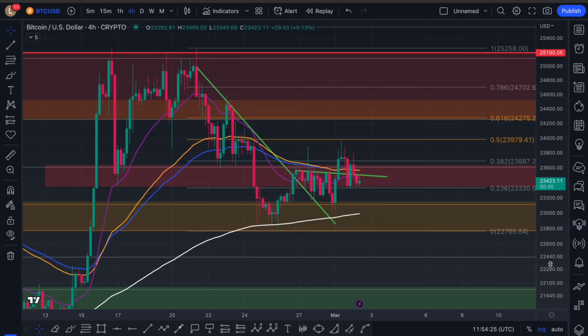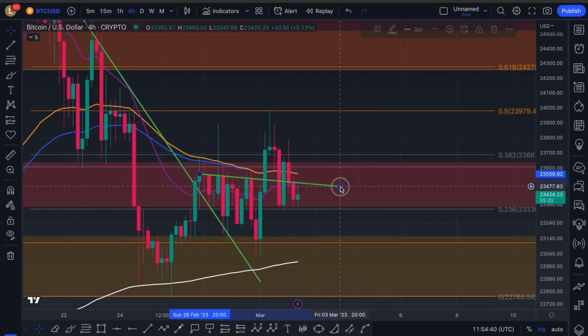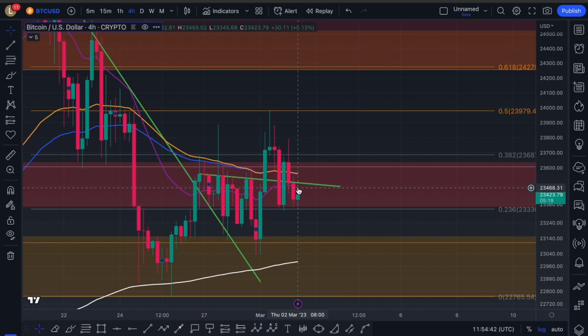In yesterday's Bitcoin update, when we took a look at the 4-hour time frame, we were above this green line. It should have been acting as support, but unfortunately we can see that we fell through it, now staying under it as resistance. As we zoom in, yes, we're under the resistance being the green line, but also the 20 moving average signaling downtrend continuation. Also the 55 over here, the orange one, and the 69 over there.